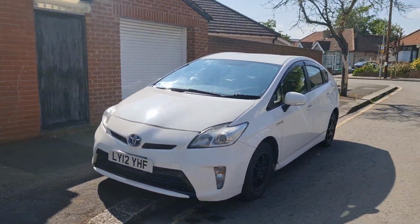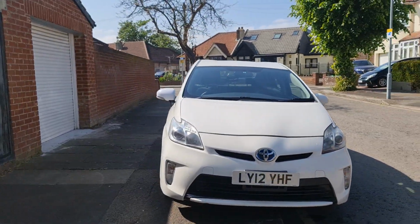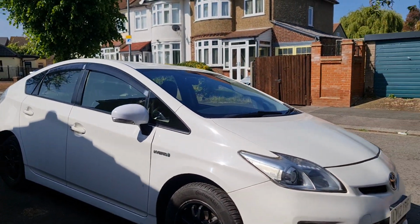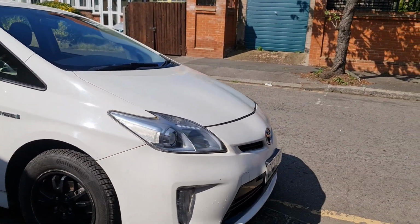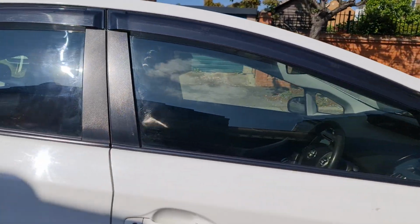It's a perfect runner. The tires and wheels are also in good condition. All four tires are new and the wheels are good. You can put a cover on it. The Toyota Prius has its own cover coming. If you want, I can give you that, or the black one looks good as well. LED headlight, indicator on the side mirror.